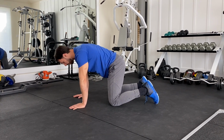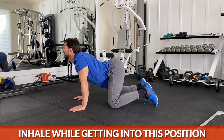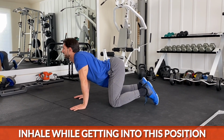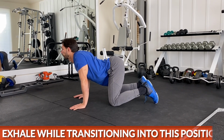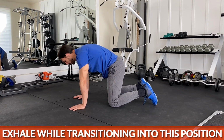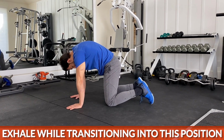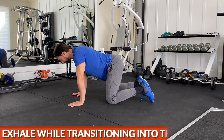But as we inhale, we are drawing the shoulder blades together. Back is arching just like this. Butt comes up. We're in this position. This is a full inhale. Now on exhale, we blow the air out as we roll the spine, tucking that pelvis under, pushing through those hands, chin comes through. Then we inhale again.